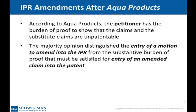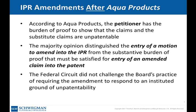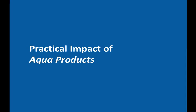The majority opinion distinguished the entry of a motion to amend in the IPR from the substantive burden of proof that had to be satisfied for entry of an amended claim into the patent. So in other words, the board has procedural limitations and requirements for entry of a motion to amend into the IPR. But the board has a separate decision to make of whether the claims are patentable or not. The Federal Circuit, in its en banc decision, did not challenge the board's practice of requiring each amendment to respond to an instituted ground of unpatentability.